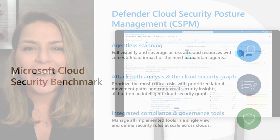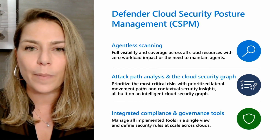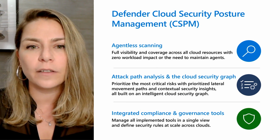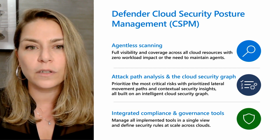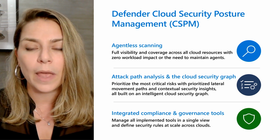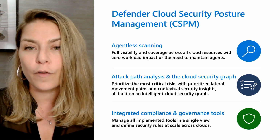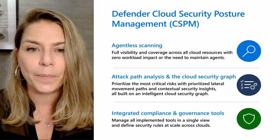I hope you are as excited as we are to learn about Defender for Cloud's new CSPM capabilities. From attack path analysis and Graph Explorer built on the new Cloud Security Graph, to the new integrated governance tools to remediate at scale, to the exciting cloud security compliance capabilities, which are all available now for you to use for free during public preview as part of Defender CSPM.